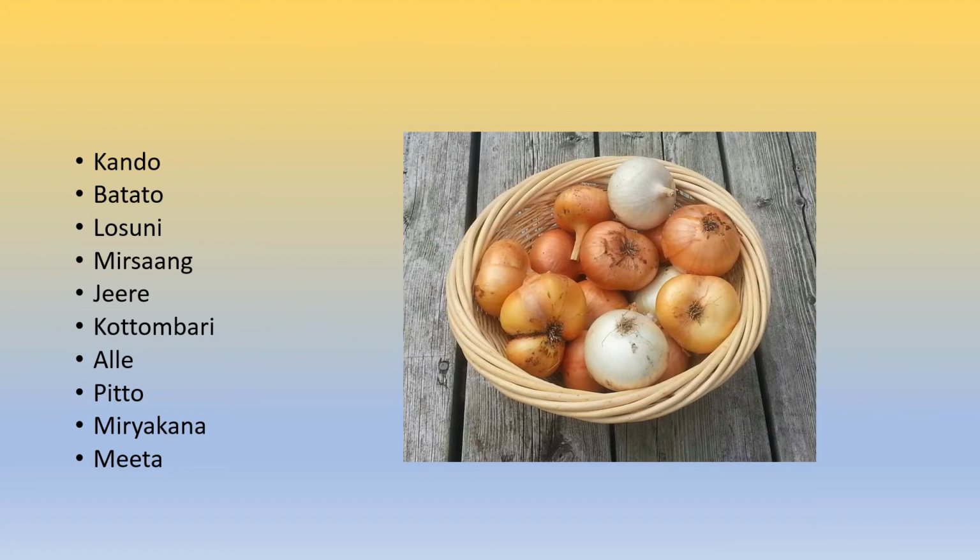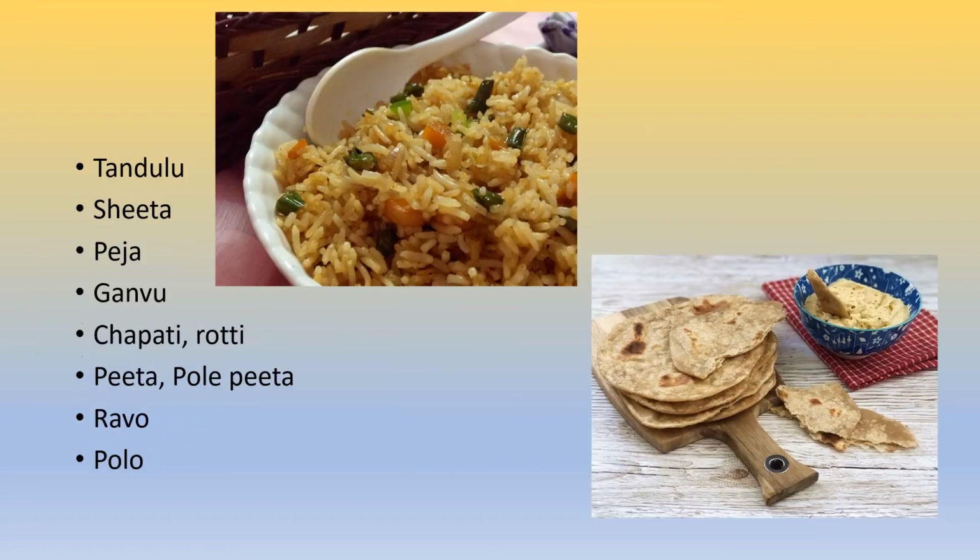Kando, potato, losuni, mirsanga, jeera, kottambari, alle, miryakana, meeta. For powder, it is pitto. Rice is tandulu. Cooked rice is sheeta. Rice porridge is paja. Wheat is gaon.